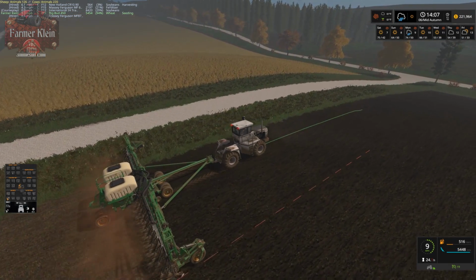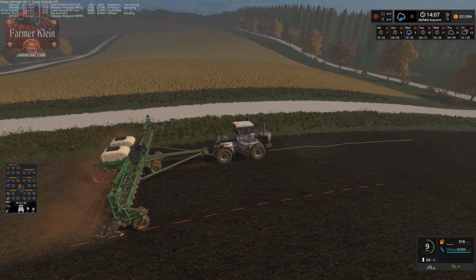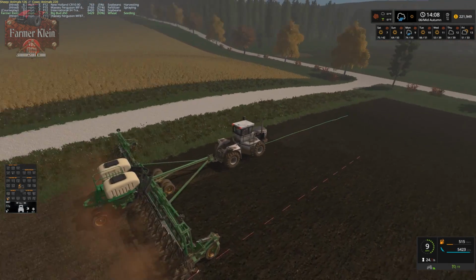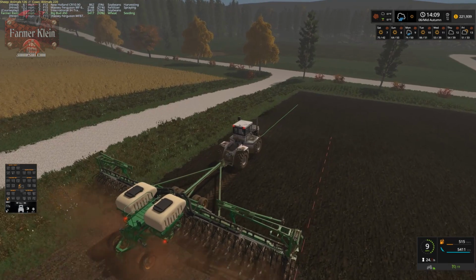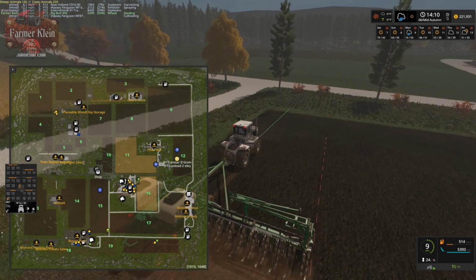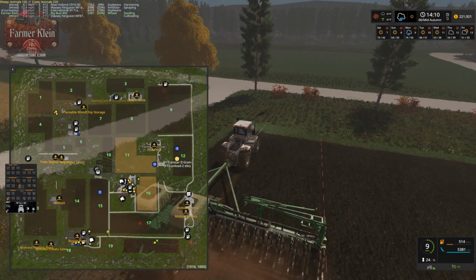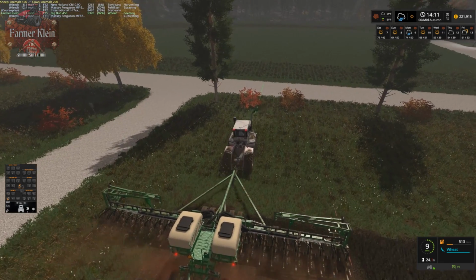Got 2 good days of sunshine, so I hope to be able to tackle this field off here to the left tomorrow and maybe part of Sunday, the weekend. And then we got rain again on Monday, but we've got soybeans, if you remember, in fields 13, 17, 12, and 7. So we've got to get that up out of the ground.